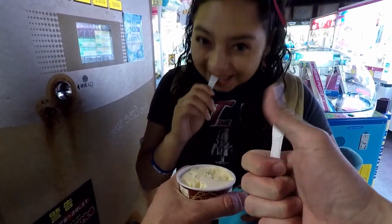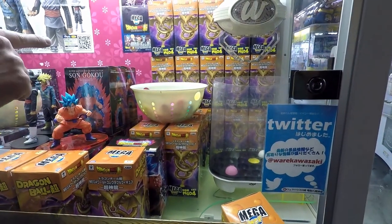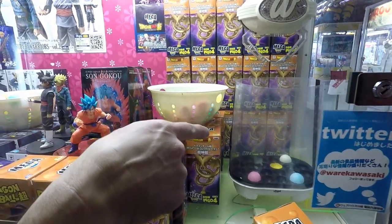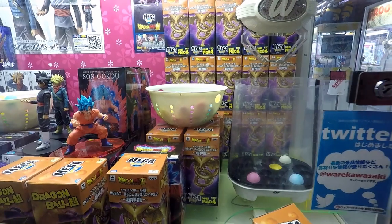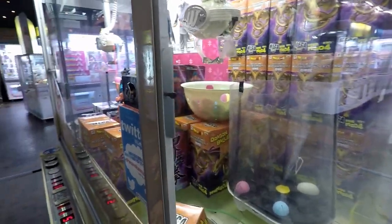That is good. No more ice cream, but I'm gonna get Goku. Woo! So what I gotta do is I gotta pick this ball, and I wanna get it in that thing over there, into the yellow. Ooh, that's gonna be a challenge. See if I can get a ball first. The first challenge is getting a ball, right?